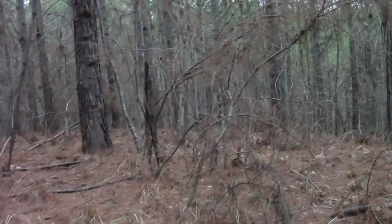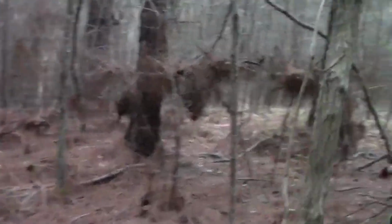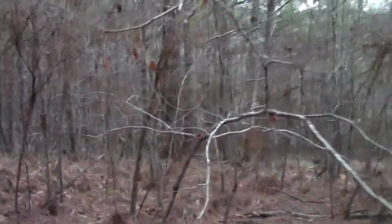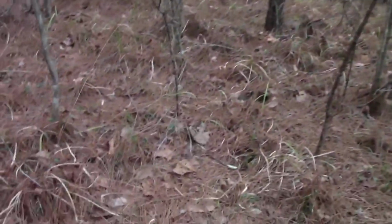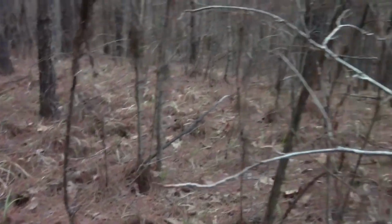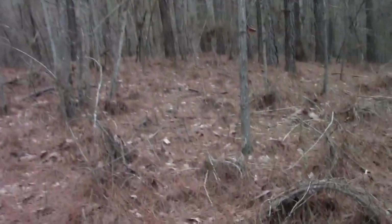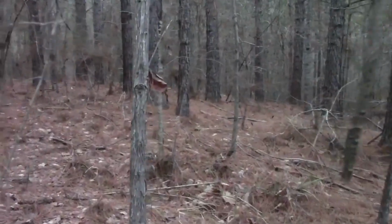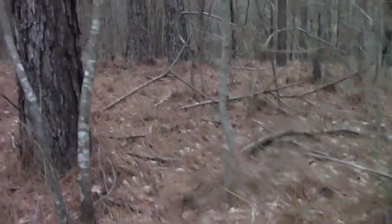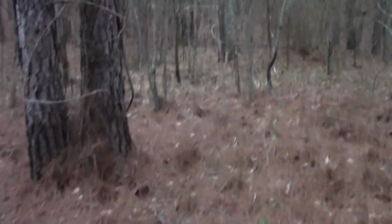Hey, where you at? Come on, you gotta have more deer beds than that. Where are you laying? Gotta be laying here somewhere. There's a deer bed right there. There's a deer bed. Alright, 3 deer beds here. What else? What else we got? I guess that other deer bed I saw a while ago. Same one. Waypoint this. More deer beds.